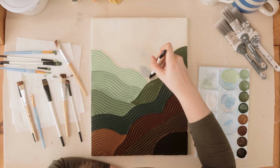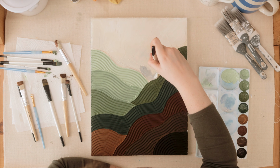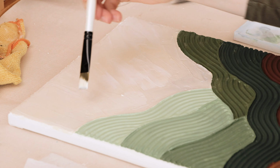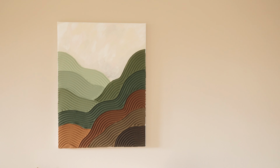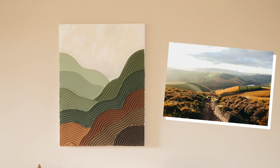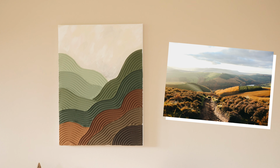I'm so happy with how this piece has turned out. I really feel like it captures the feeling of the peaks with the rolling hills and all the beautiful colours. I love that it's simple but still interesting, and I'm excited to create more in this style.